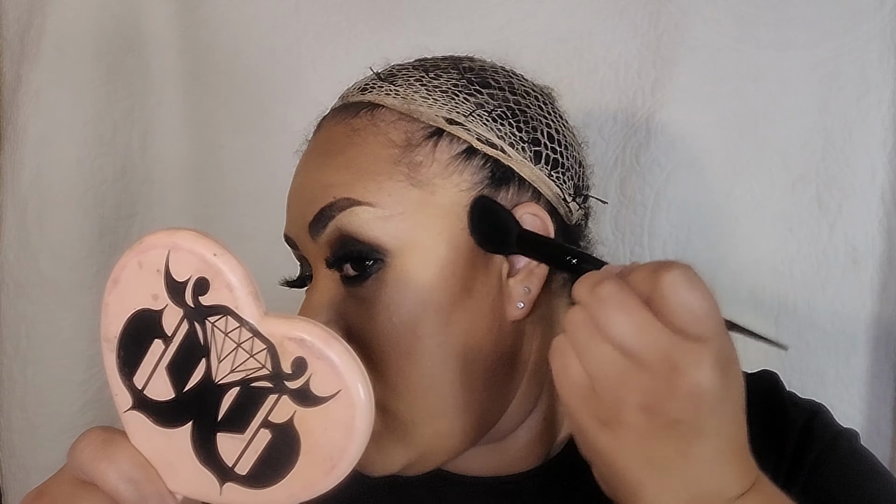Just a little. Okay, now it's time for blush. I'm going to be going in with this Pat McGrath Bridgerton quad of blushes. And I think I'm going to use this one right here. And very lightly go on the apples of my cheeks and then go up. And then I'm gonna go in with this deeper shade right here and apply it to my temple area. So it gives like a little bit of a sunburnt look and the backs of my cheeks.